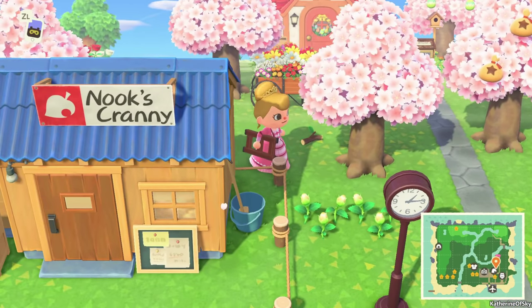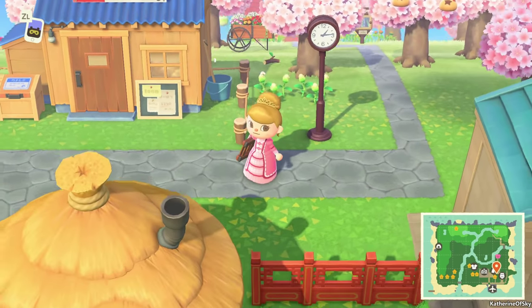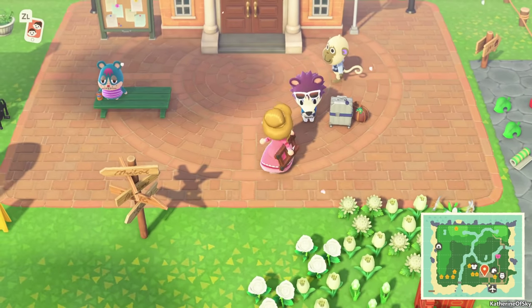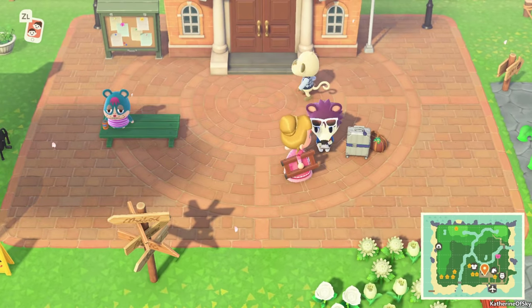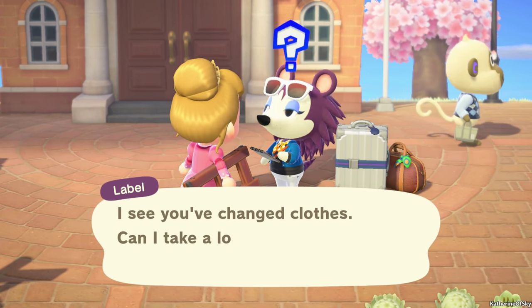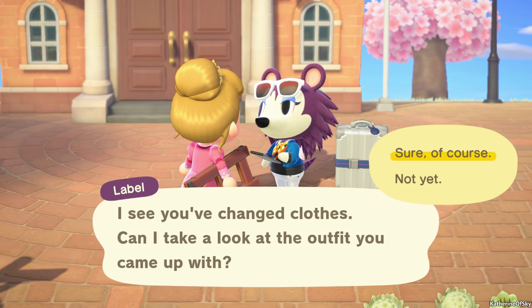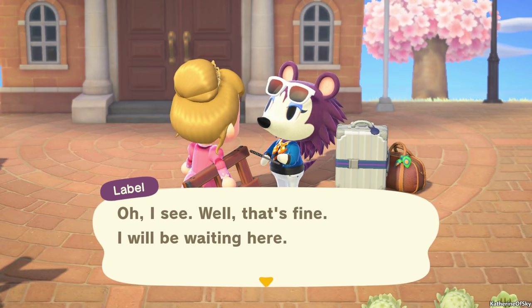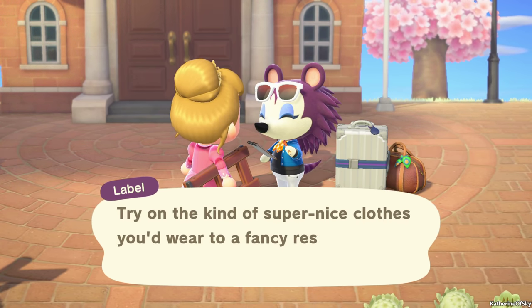Oops, sorry. I was looking at another screen. Let's see if Label likes what I'm wearing. I'm hoping to get that next something from her. Oh, we have a bench in the town square. Nice. I see you've changed clothes. Can I take a look at the outfit you came up with? You know what? Not yet. I don't want to be holding this ladder. Hold on. Do I need a parasol, maybe? Do you think that's a good idea?